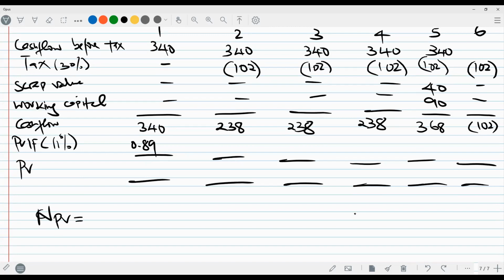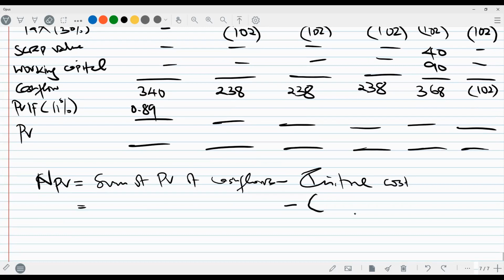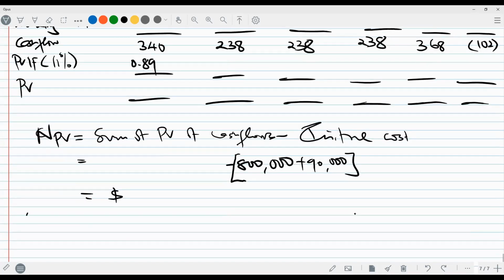NPV is the sum of present values of cash flows, minus initial cost. The initial cost of investment is what we spent to buy this machine, 800,000. It would be minus 800,000. However, we also invested 90,000 towards the working capital. Therefore, we need to also include the 90,000 and get the NPV. So get the NPV, then give the advice to the company.